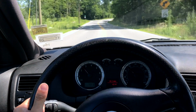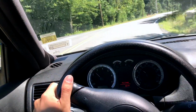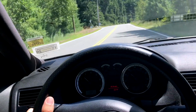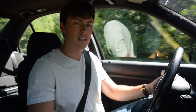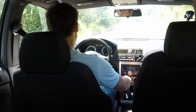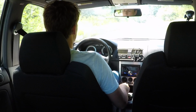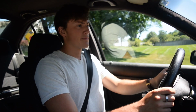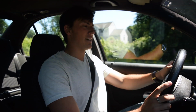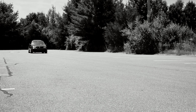Now, the steering feels direct. It's a rack and pinion system, but it could use just a little tiny bit more feel to it. The transmission feels great as well. It's nice and slick, and you know exactly what gear you're in. That has a really good feel to it, and I like the knob on top. Wait a second, that sounded wrong. Ignore that. The shift knob, you sickos.